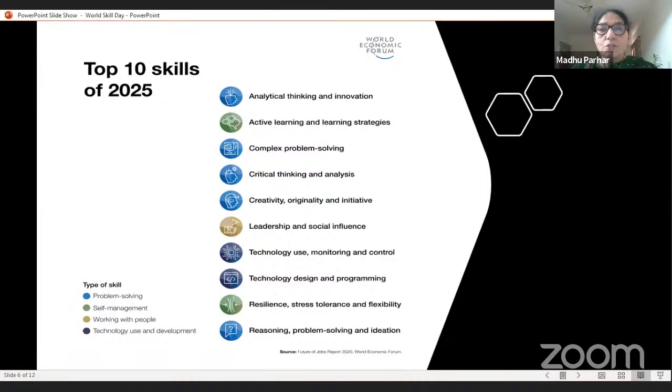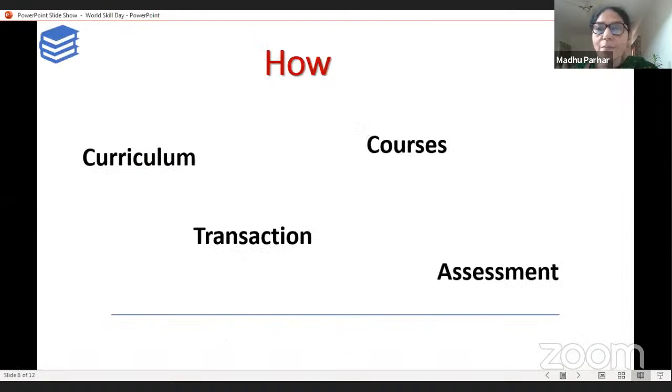Very important question. So what we do is, can we reframe our curriculum? Is there a need to reframe the curriculum? That's the most important point. So on one hand, which courses will be in demand?